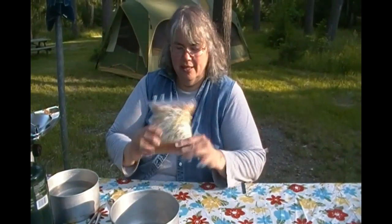Well, it is a beautiful, cool evening, just green as it can be here, and the sky is cleared up. It was kind of rainy a little bit, but it's all cleared up. And we are getting ready now to fix the stew that I prepared before we left home.